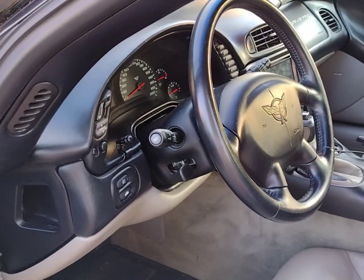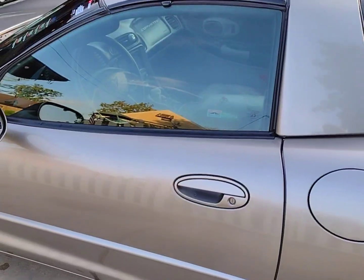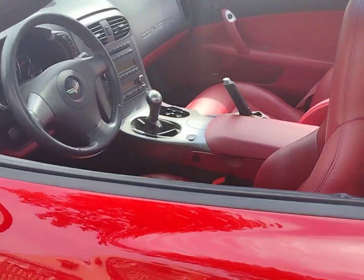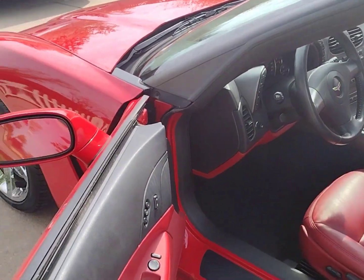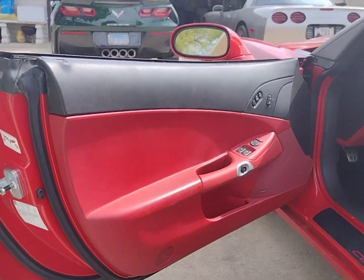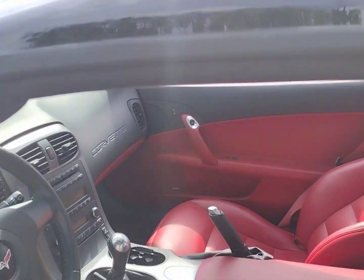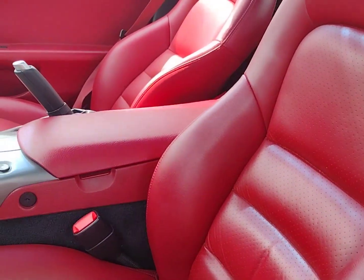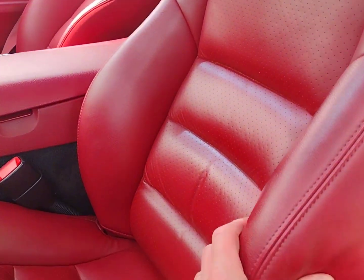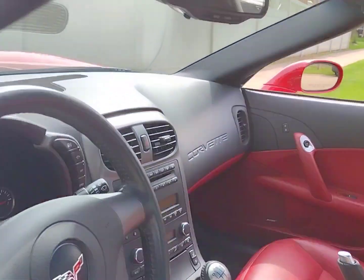But let's go and compare to the C6 now. All right, everybody, let's head over to the C6. We're going to check it out. We look at the door panels. So you can see they look a little nicer than C5. The seats are said to be an improvement over the C5 seats. I definitely think they're thicker. They feel thicker. Let's step inside here and just take a look.